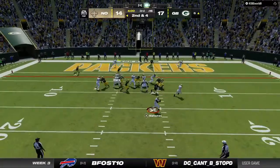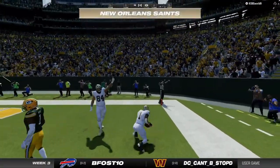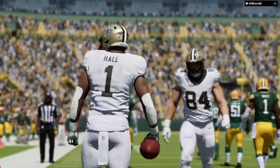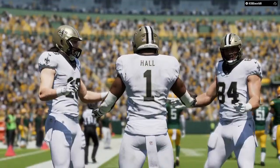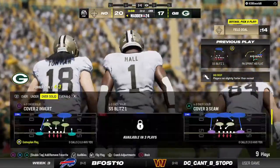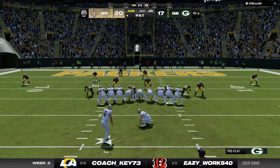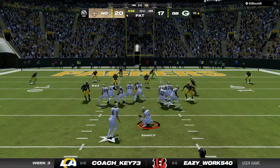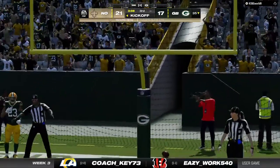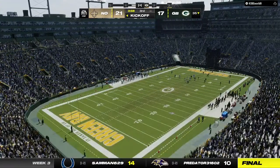Now Mahomes on the bootleg. Got a man and he hits him in stride. Touchdown, Saints. Breece Hall from 6 yards away. And the Saints have taken the lead as they go right down the field and score on the opening drive of the second half. Extra point attempt to follow here. It's up and good to make it 21-17. Saints 21, Packers 17.